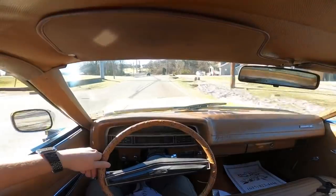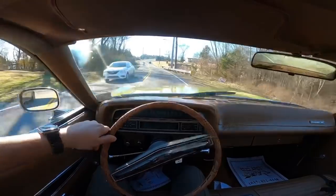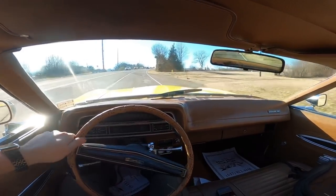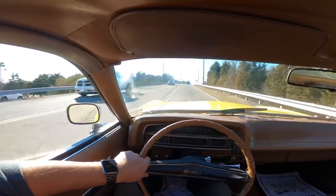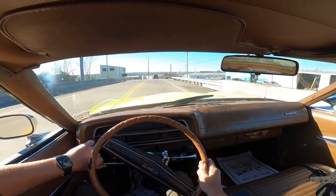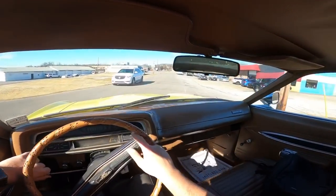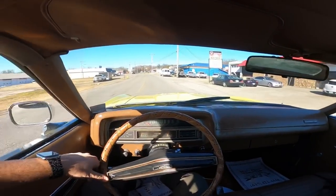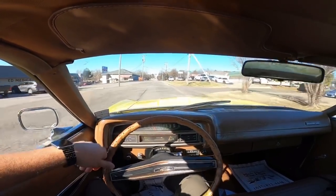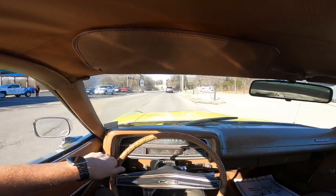Brakes. Stopping plenty fast. Suspension on this one is nice and smooth. Everything feels pretty good.